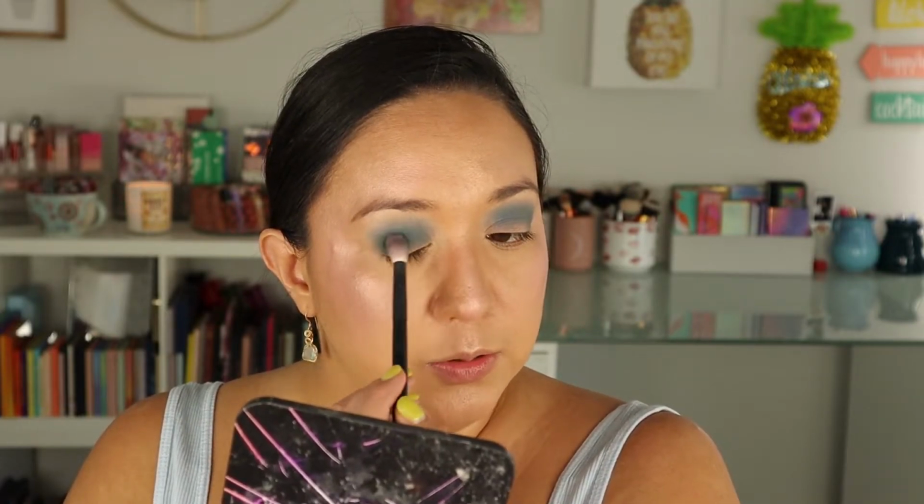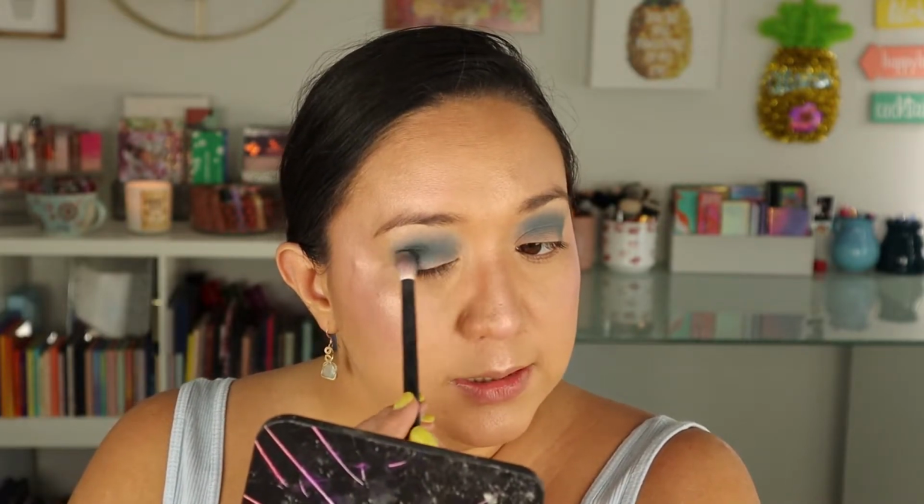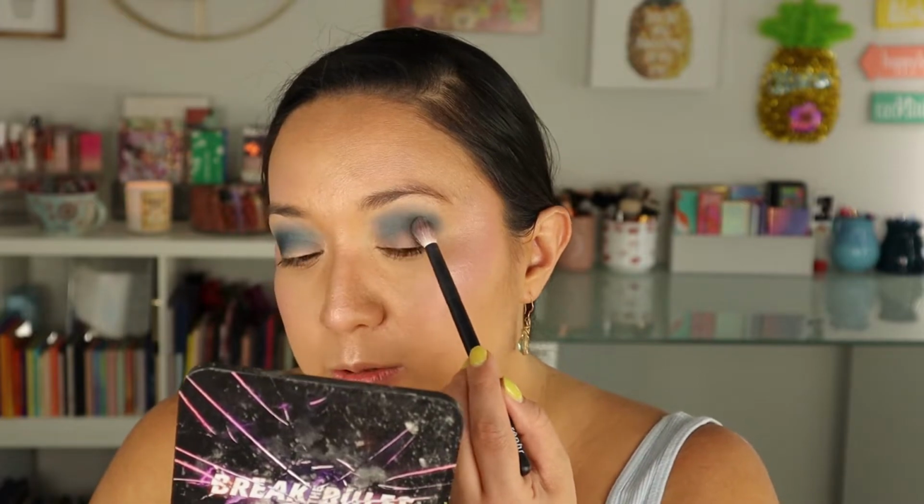The Surge palette is so good. If you haven't tried out Blend Bunny, I've been really loving their stuff. People have been raving about it. And I haven't used this palette in a while since I did that review, and I did a few looks after that. But I just wanted to pull it out.